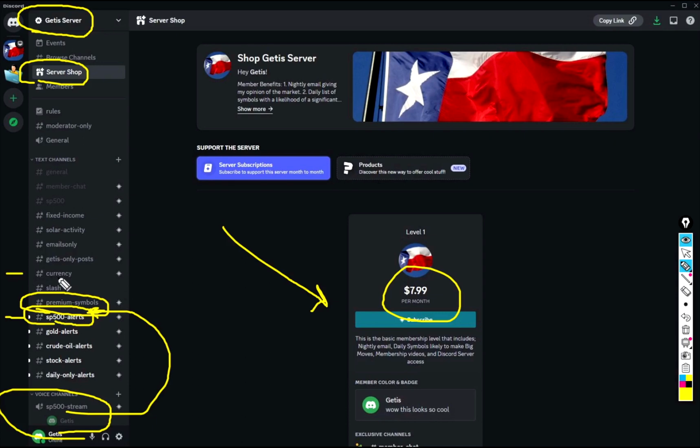Every night, I send out emails to the members. The S&P 500 chart is attached to the email, and I usually mock it up a little bit about what I think is going to happen with the market, giving a few sentences of my opinion. Every night during the week, the nightly email goes out. So if you want the email, make sure you put your email address inside the emails only channel when you join up, and I'll pick it up and you'll get the nightly email.